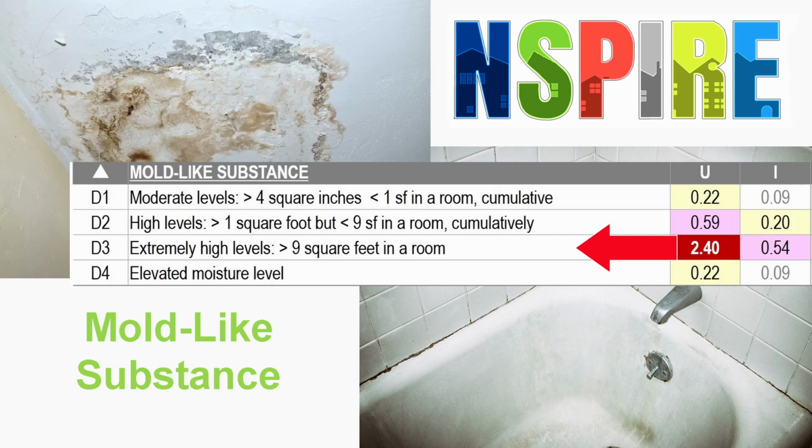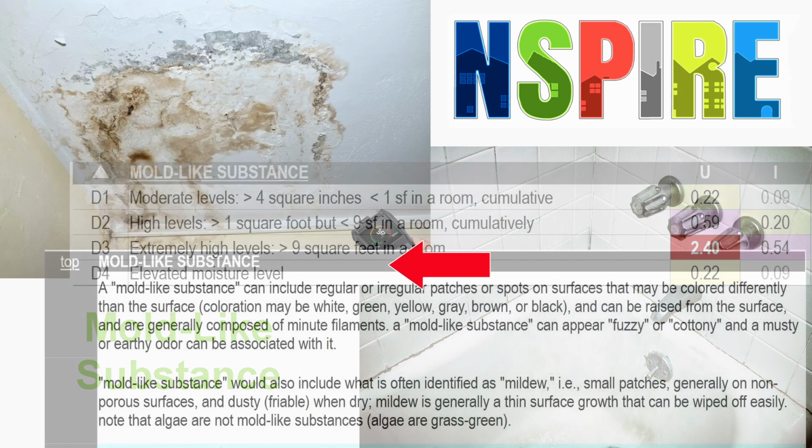More than 9 square feet, that's a lot of mold and mildew in a dwelling unit. Inside, like in a mechanical area, that would be considered a severe deficiency at 0.54. I like that the deficiencies 1, 2, and 3 are kind of escalating from the lowest to the highest severity. And then we've got D4, which is just an elevated moisture level. That goes back to a moderate deficiency in the unit at 0.22, a low severity deficiency on the inside. So let's go from there to our full definitions.